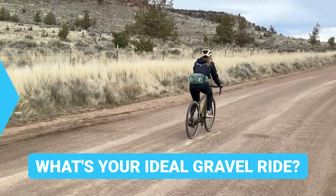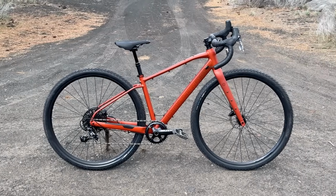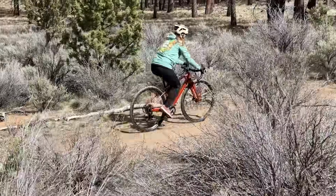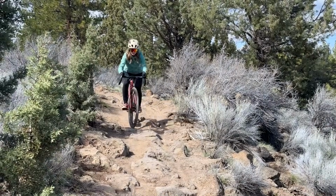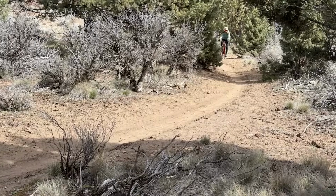Up first, we have the adventure bike, a prime example of which is my Polygon Bend R7. As the name would imply, adventure bikes like the R7 are designed to go further into the great outdoors than any other category we'll be talking about today. They're built to excel on rough 4x4 roads and single-track mountain bike trails, but still have the same efficiency you'd expect from a drop bar bike.